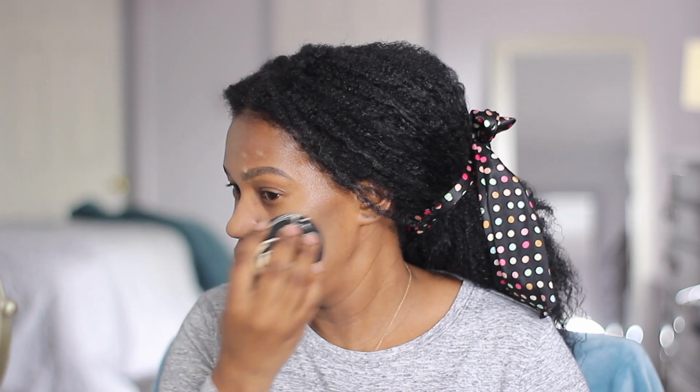Okay, so now after I do my brows, I also like to set, because I have kind of combination oily skin. I'm going to use the Cover FX mattifying setting powder. I'm just going to dab that all over to help minimize the shine and the oil that I get throughout the day.